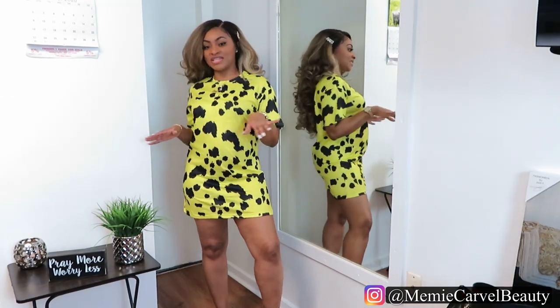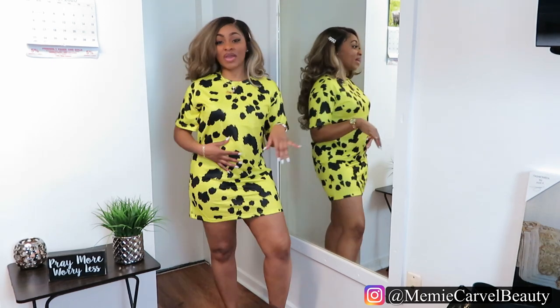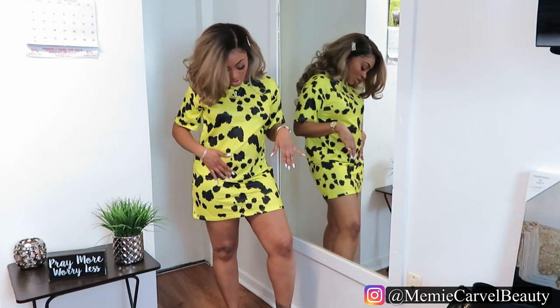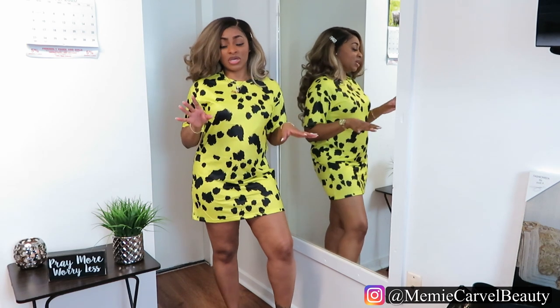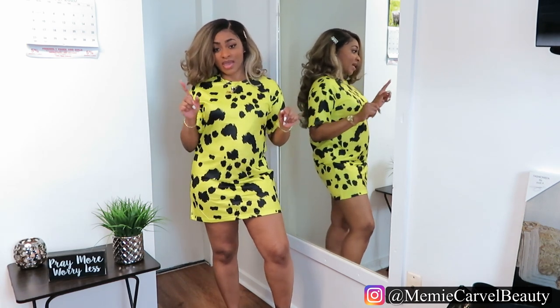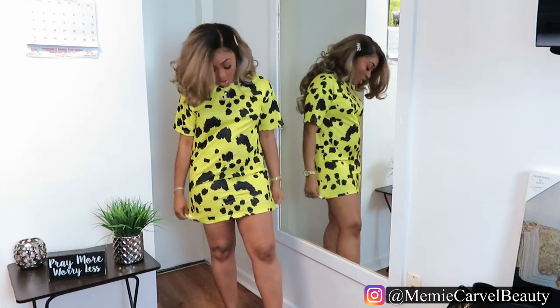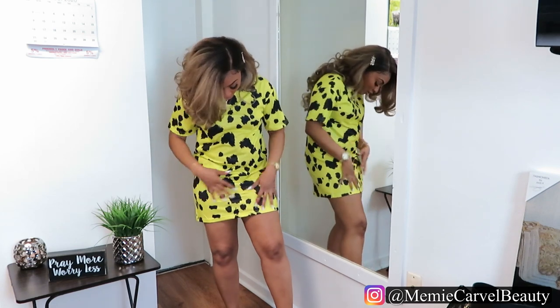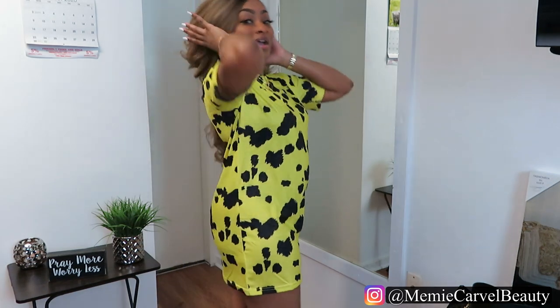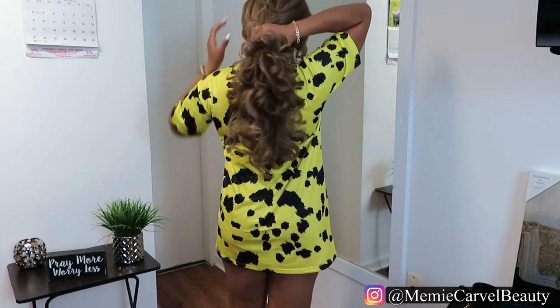So this is the next look. This is a t-shirt dress, and I got this in a size small. I forgot to tell you guys the orange set that I was wearing was a size medium, because I don't think I said it in that previous clip. So this one here is a size small. This is a t-shirt dress, and it's a neon with cow print on here. I think it's so cute, super dope. I love it. I wouldn't wear it like this, pretty much.